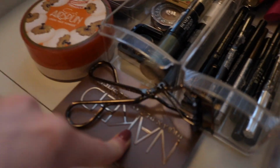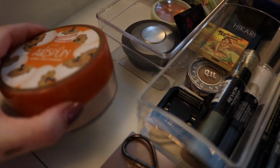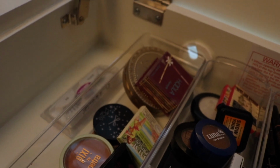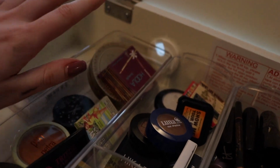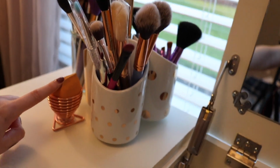Moving on over here, this is a face palette that has bronzer, blush, and highlight in it, my eyelash curler, and I have loose powder right here. This is the Airspun loose powder. I use this all the time. I love it. And in here I have blush and contour and bronzer. So I have my Becca blush, some Pixie blush, my Hoola bronzer, all that fun stuff. I have a random pair of eyelashes back there. All of my brushes are right here. I have my little beauty blender thing that I'm going to get a new one tomorrow actually. And I'm gonna clean my brushes tomorrow too because they need it so bad.